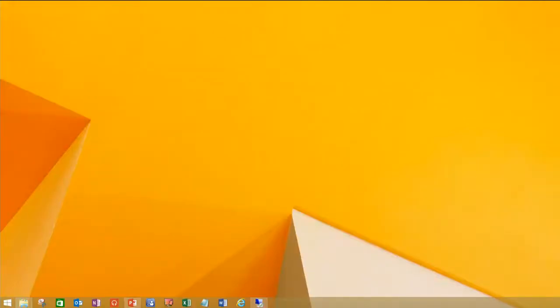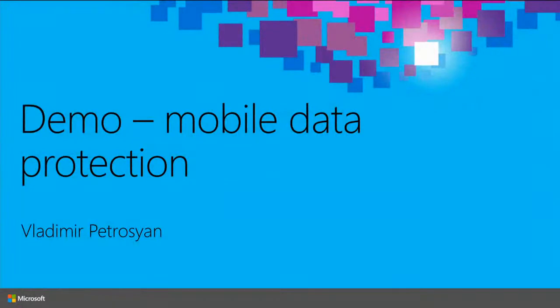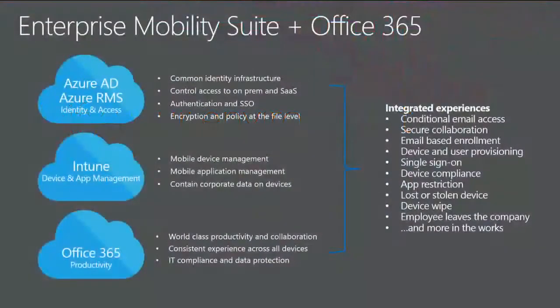Again, it's Windows, Windows Phone, iOS, and Android. But you also have the option to keep the corporate data protected at the same time. Again, this is where Azure Identity comes into play to protect your user identities. Intune is able to do two things here: manage the devices and also manage the applications themselves. And the last there is Azure Rights Management, which is able to protect the files at the file level themselves. So I'm going to give the mic now to Mark and let him continue the presentation.